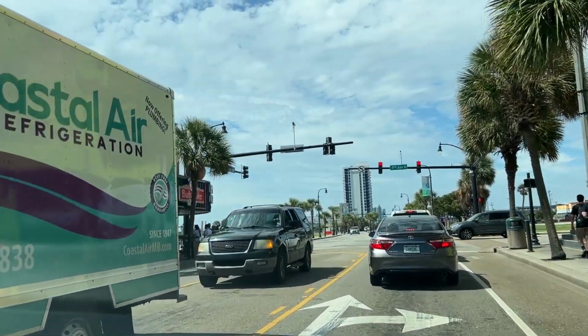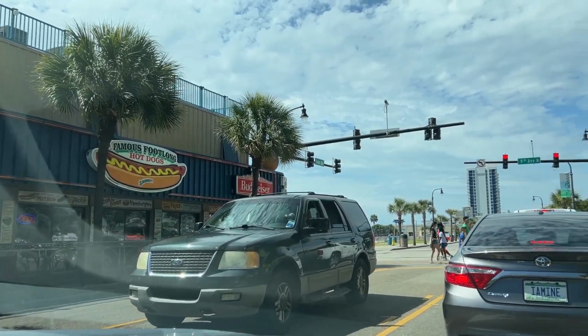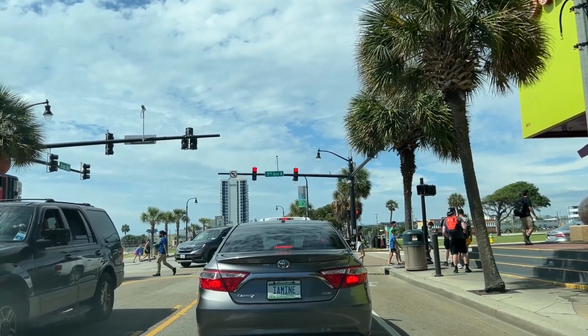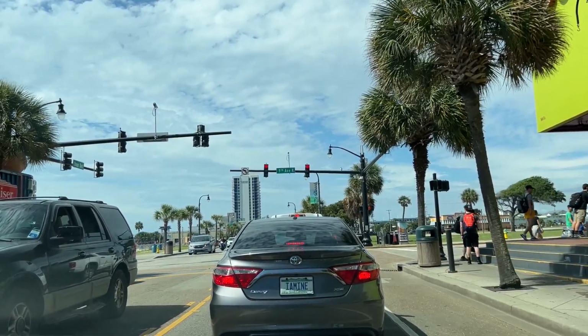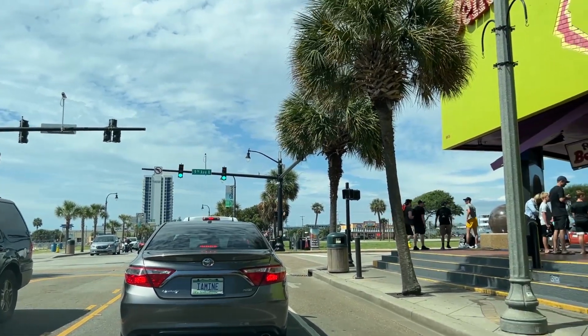Up here you've got Peach's Corner on the left, which is sort of an institution. It's been there a long time. It's a restaurant and bar. And the central part of the boardwalk is directly to the left of where we are now. And as soon as we start moving, I will show you the boardwalk area and also the volleyball courts. It's definitely getting busy.